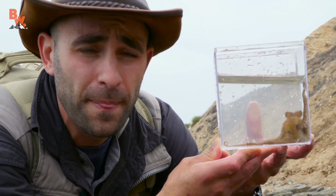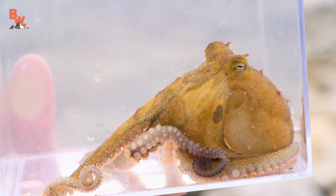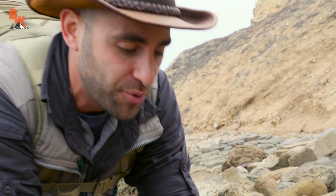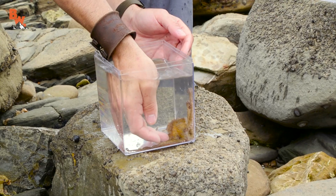So Coyote, why do we keep the octopus in a container like that? Well, because this is an aquatic animal, it's real important for it to stay in the water as much as possible. It is breathing oxygen through the water, but I can't take it out of there. And I'm sure you guys are thinking to yourselves, what does that octopus feel like, Coyote?